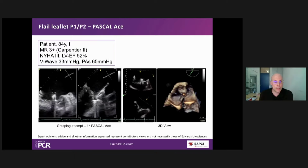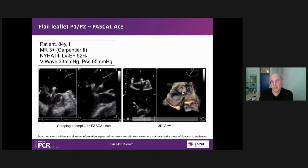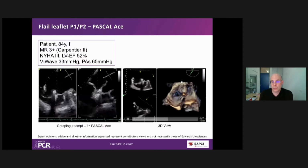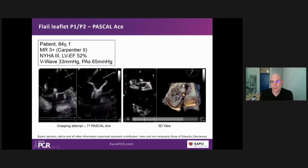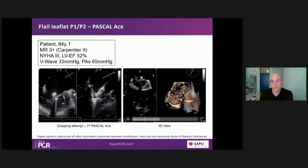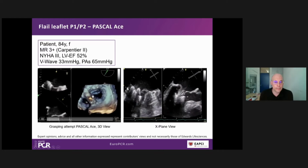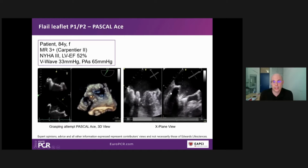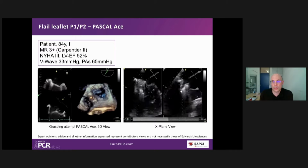So this was the first grasping attempt, which I performed. Usually the strategy with flail is to directly grasp the flail, which we tried here. In this first grasping attempt, I was a little bit too lateral, so the result was not perfect. So I went for a second attempt. I went a little bit more medial for this first device and placed the device here successfully. And you can also see that we are in the prolapse here already.